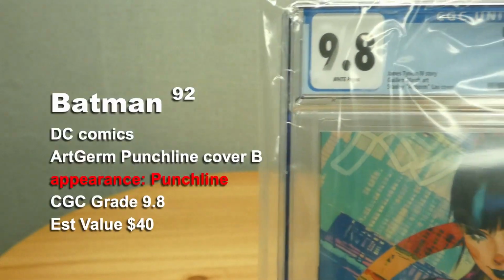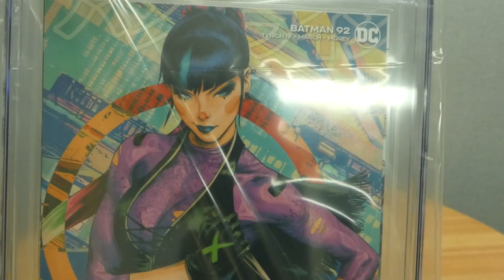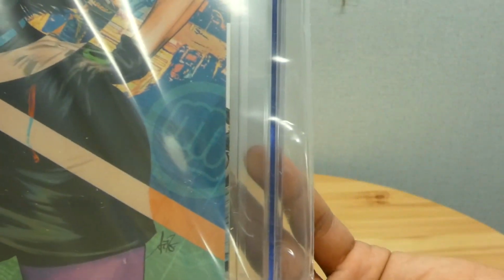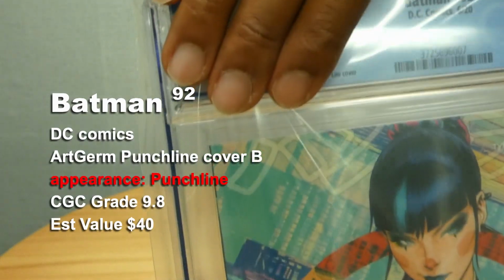Very cool. All right. I'm going to move this on a little bit quicker here because I'm not sure how much time I have on this battery. But, yes. Okay, so this is my last one. Also a Batman 92 with a second, I guess, appearance of Punchline. And also, again, internal comic book pages are protruding. And should also be 9.8.